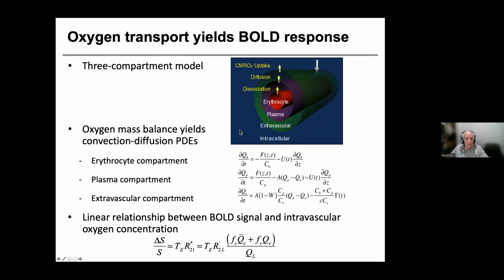So oxygen transport gives us the bold response. The oxygen transport assumes that there are 3 compartments. There's an erythrocyte compartment where the red blood cells are. Plasma, where the red blood cells release their oxygen from the hemoglobin into the blood plasma by way of a dissociation process. That's how we model the hemoglobin dissociation. And then there's diffusion across the blood vessel, the capillary wall, into the tissue space. And then there's oxygen uptake by metabolism in the tissue compartment.